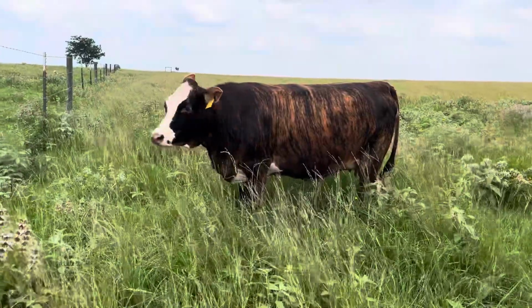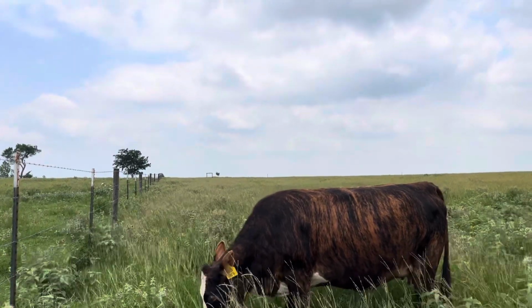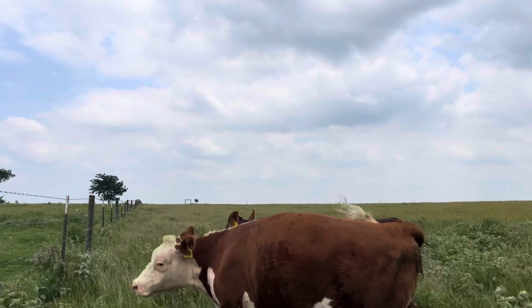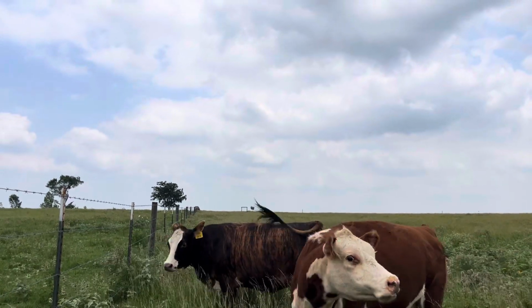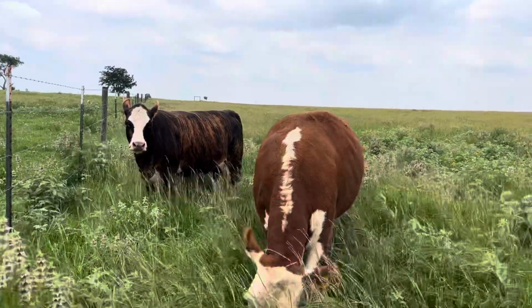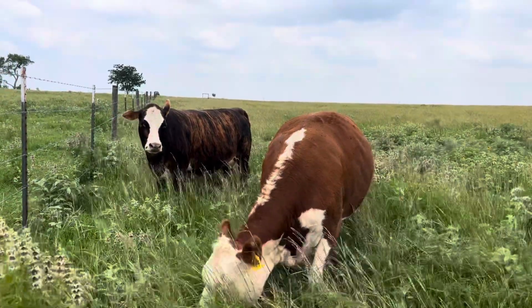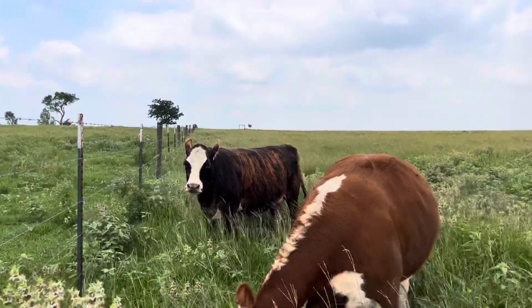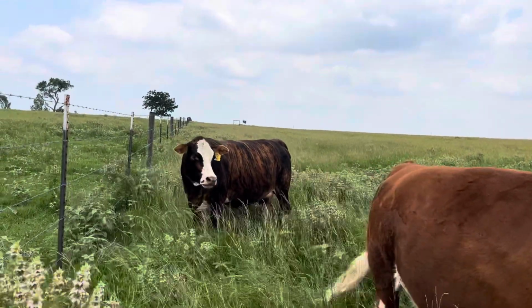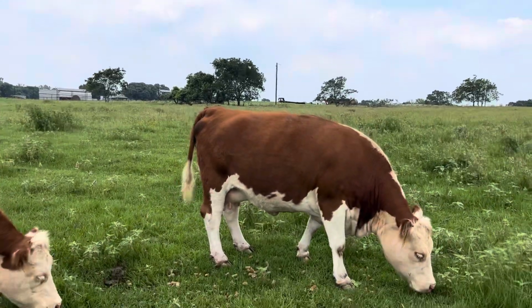Here's our favorite Tiger Stripe. Oh, my girls. They turn out this year. Looking forward to see the calf.